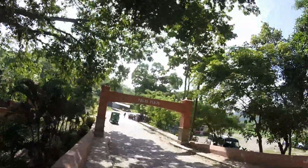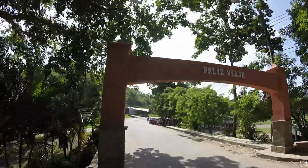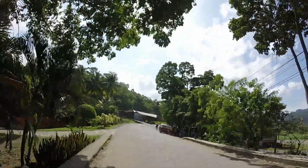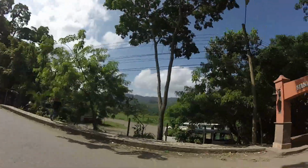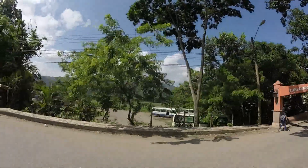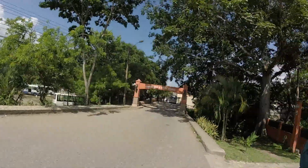So we're exiting Copan, and it's about a 15-minute walk to the Maya ruins. And here is the bus station, or one of the bus stations, just outside the village.